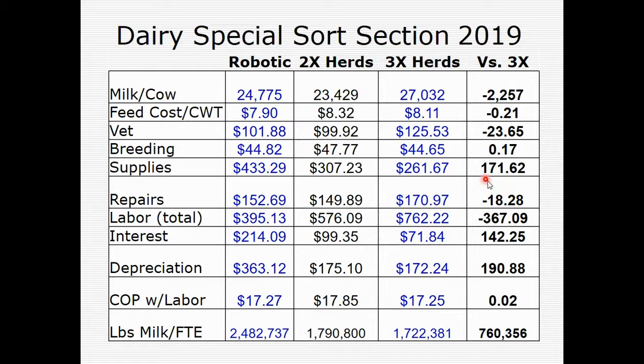Supplies were a fair amount higher, $171 per cow higher. Repairs, although it's a touch lower on the robotic herds compared to the 3X. And labor, obviously pretty significant savings there, $367 lower on the robotic herds compared to the 3X herds. Interest, as we'd expect, a little bit higher, same with depreciation. Overall cost of production came within 2 cents as compared to the 3X herds, and pounds of milk per full-time equivalent on labor, almost 2.5 million pounds of milk per FTE on the robotic herds compared to 1.7. So an increase of 760,000 pounds of milk per FTE for the robotic herds.